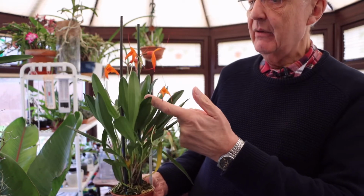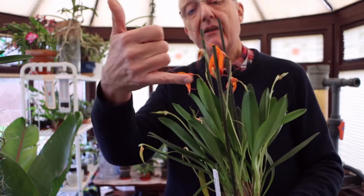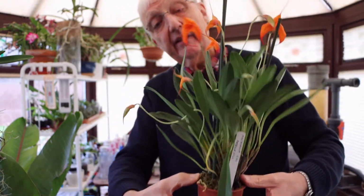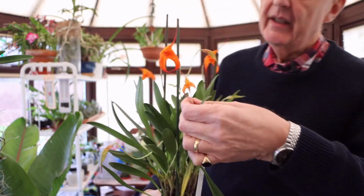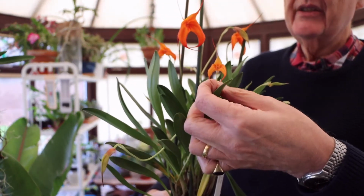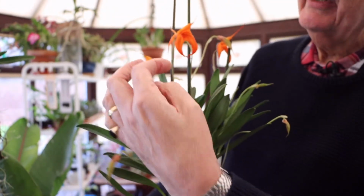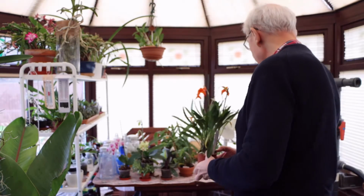There were 4 open the other day. That one's opened since and is trying to straighten itself out. We've got another one there, which is just opening. I find it quite interesting because this one, which only opened yesterday, is very pale and the stripes are quite distinct, and this one, which is older, is a much deeper colour and the stripes are less obvious, but still a very pretty plant.